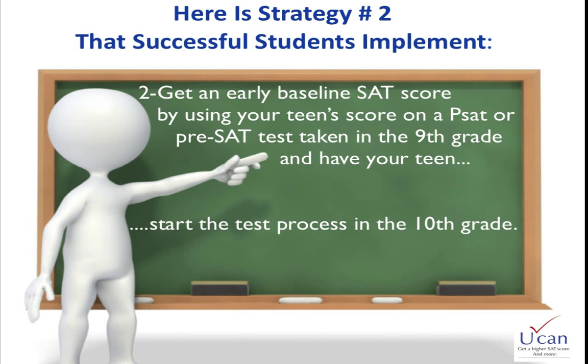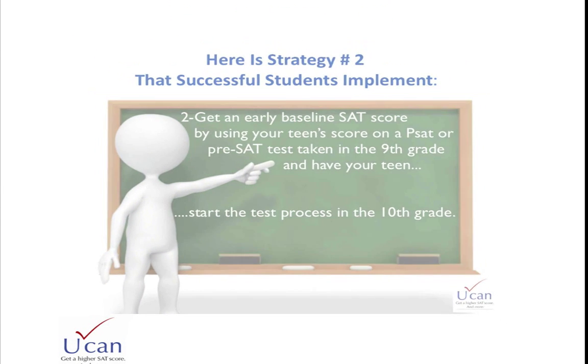Now you can figure out what the gap is, and the sooner you can address and fill that gap, the better. And in order to do this, it takes time. So that's where really starting early, specifically in the sophomore year, is the best. Here's a great example. I'll share with you in a few minutes.